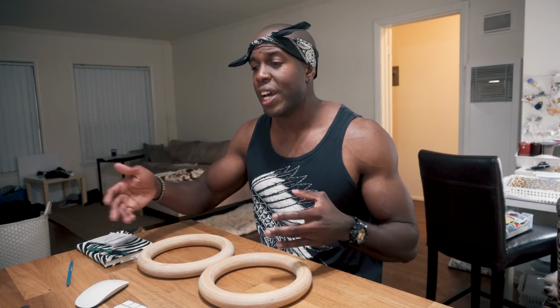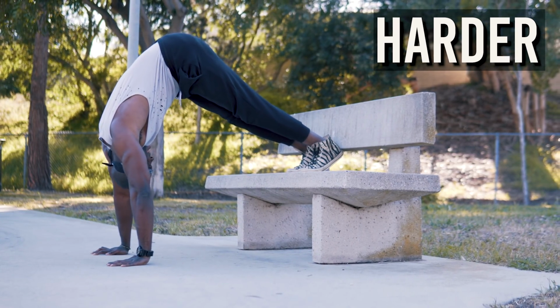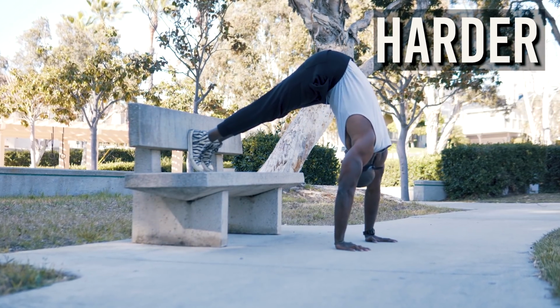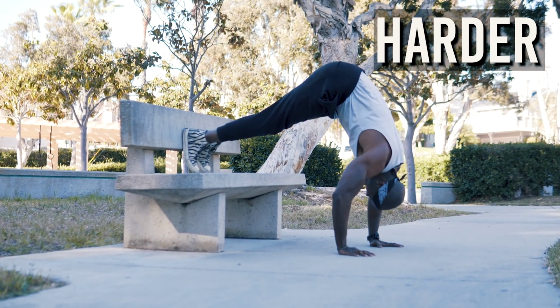If the pike press is too easy for you and you find that you can do way more than 8 reps consistently, I suggest you level things up. To do this, all you need to do is elevate your feet, and you can do this with something like a bench. Now when your feet are elevated and you're doing a pike press, you're actually pressing more of your body weight, hence advancing the movement, making it more difficult, and also putting more stress on the chest and shoulders. So pick a variation that suits your current skill level, and we're going to do this for 4 sets of 8.